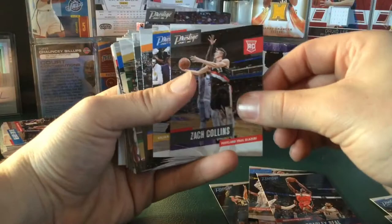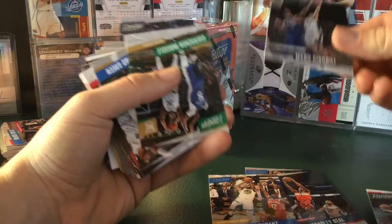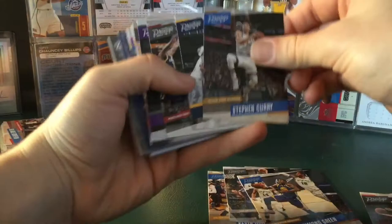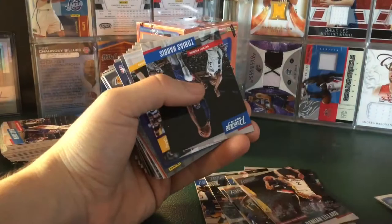Who's this? We have a Damyean Dotson of the New York Knicks, rookie card. Manu Ginobili. Now the cards are all flipped over. Here's Guerschon Yabusele. Boston Celtics rookie. Draymond Green. OG Anunoby from the Toronto Raptors. Rookie card, Steph Curry. Ike Anigbogu rookie. Evan Turner. Harry Giles. Rookie card, Damian Lillard. Here we go. That's Kyle Kuzma. And there's Lonzo. Just defending Damian Lillard, though.